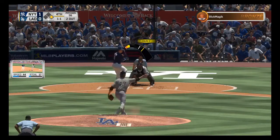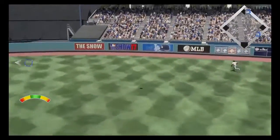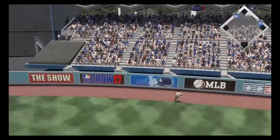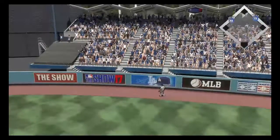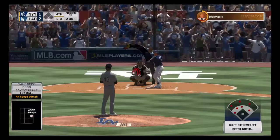He's set. Here comes the 1-1. A swing and a high drive to right center field. Blackmon going back, and that one is out of here. A two-run shot that gives them the lead.